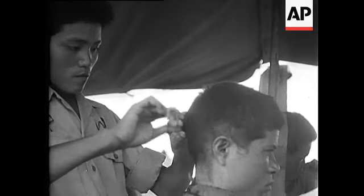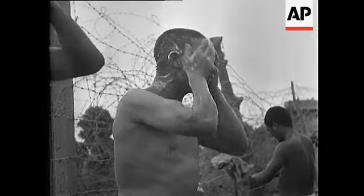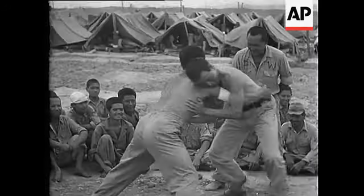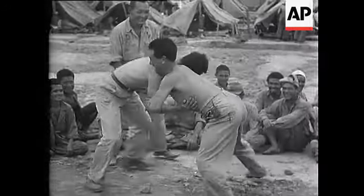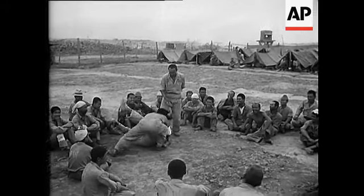Screening of the personnel reveals that the troops who fought on Okinawa are from the Japanese mainland, Korea, and Okinawa itself. For the most part, they appear healthy and well-fed. And when they discover that the surrender propaganda terms of safe treatment are carried out, they become quite cheerful.